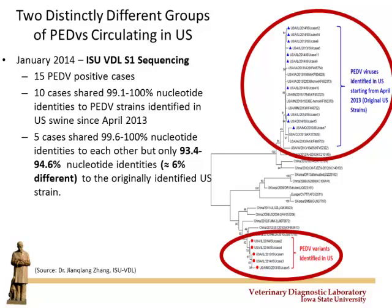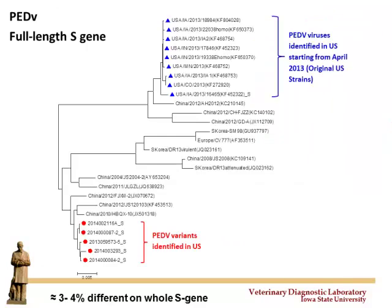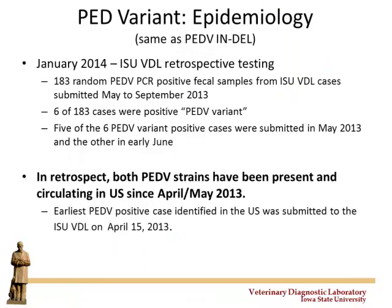And it's quite different, right, than the first one. It was about 6% different using this S1 gene as a variable. One of the things that was confusing early on is that when you do the whole S gene, which Minnesota was doing at that time, it was only 3 to 4%. Whether it was the same, well, yeah, they're the same. So 2 strains. And so the basic message is, yeah, there's 2 strains in the U.S., little variants within them, but 2 primary core clusters.